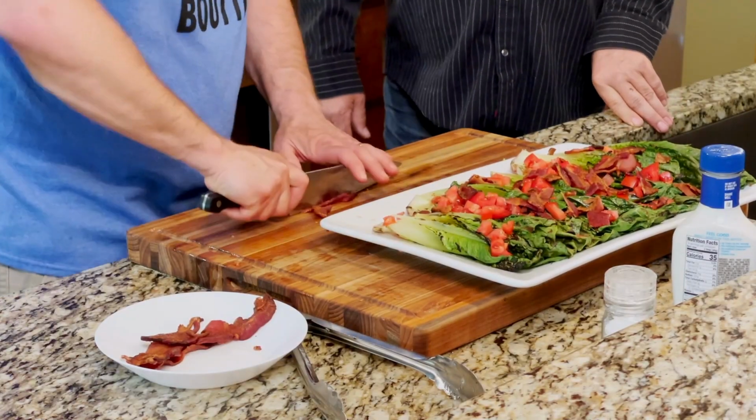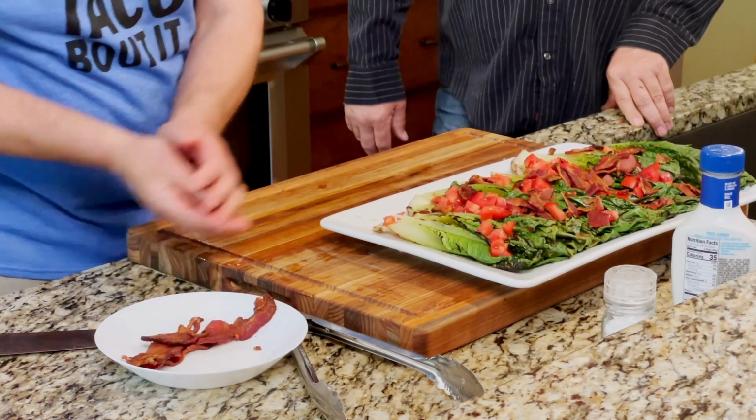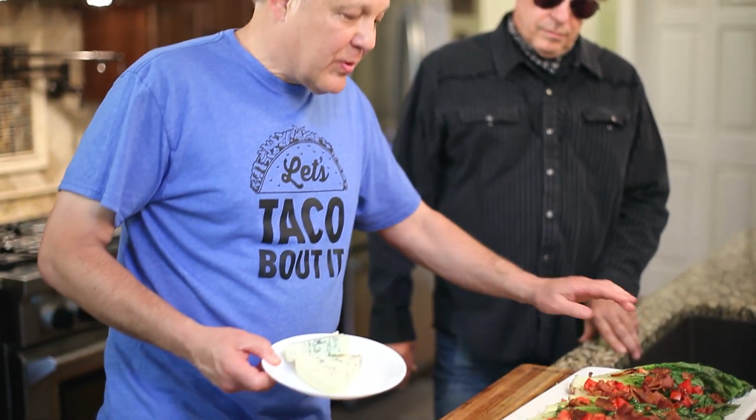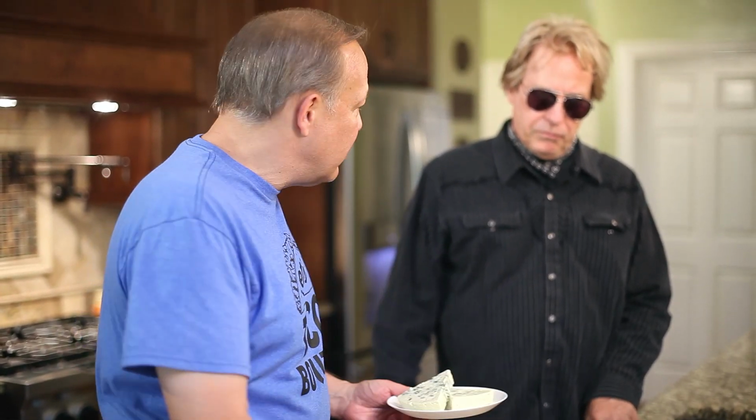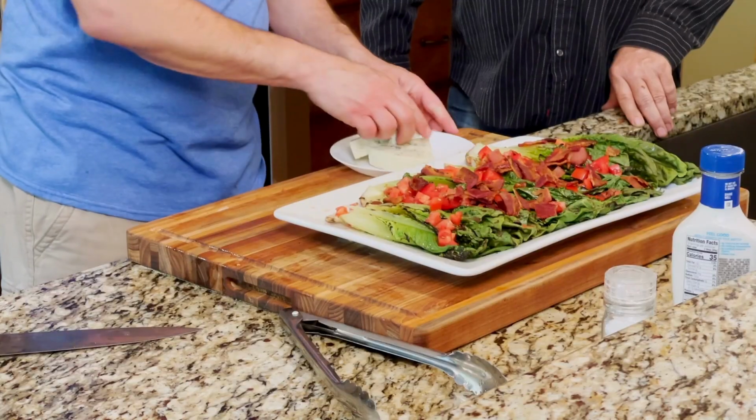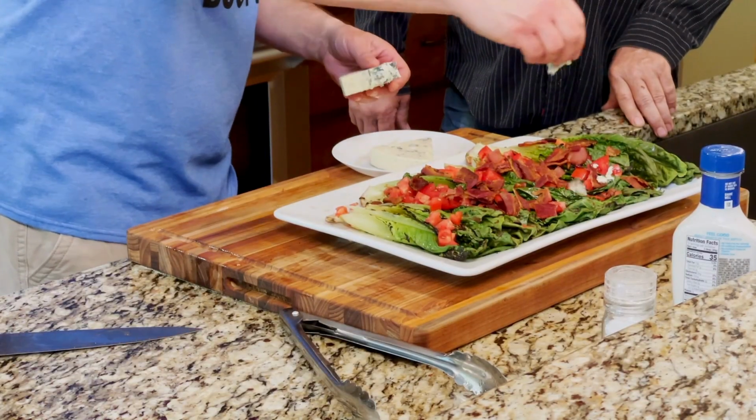All right. So, we got some bacon. That looks good. Couple pieces for us. Next, we need a creamy component. We have the crispy bacon, we have the kind of warm blue cheese. Are you a blue cheese fan? Absolutely. Yes. All right. Blue cheese crumbles.